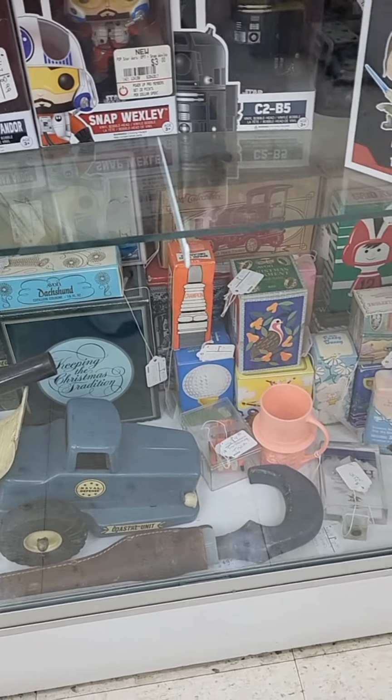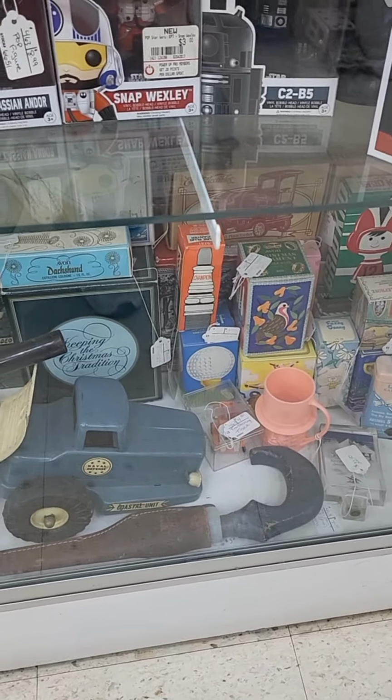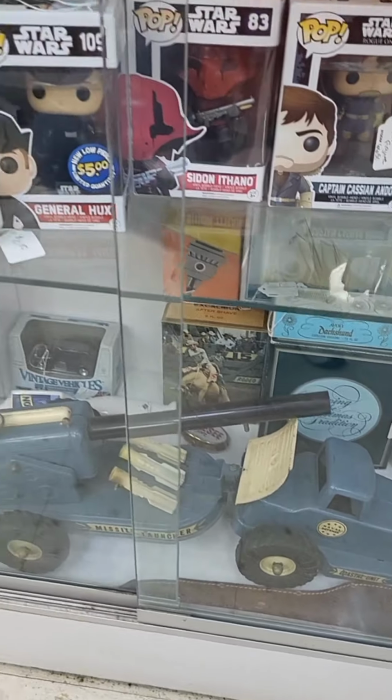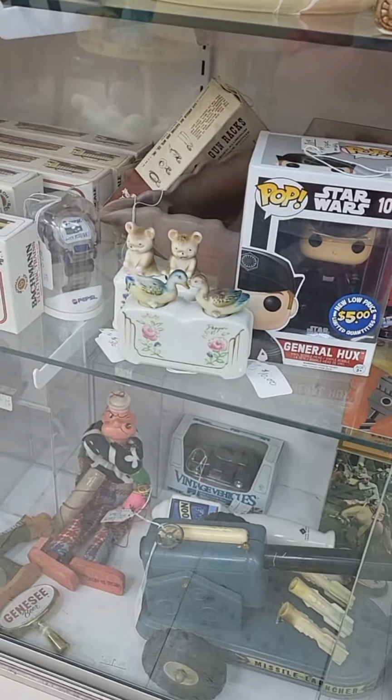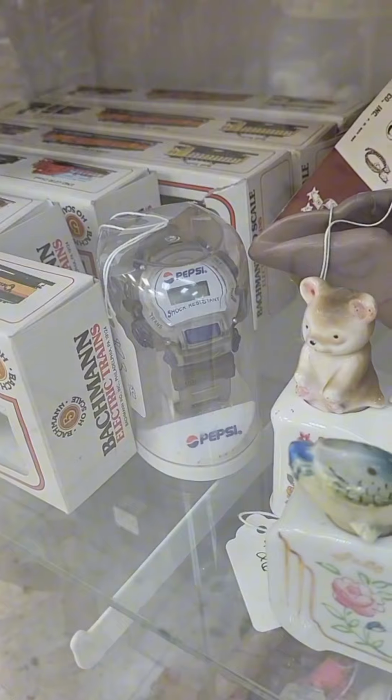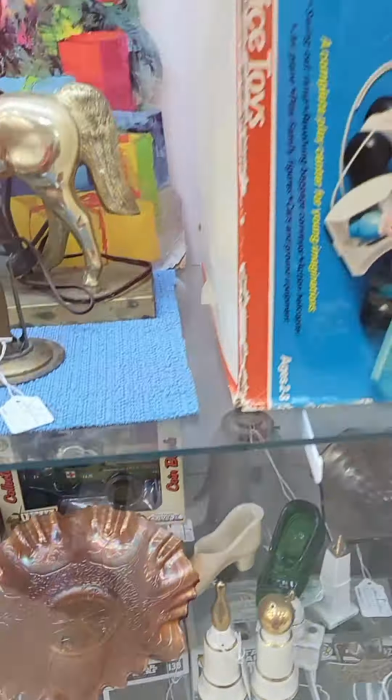A lot of old school games, cards. There's even a spark plug. I don't know. Does anybody collect spark plugs? I have no idea. Pepsi watch. Look at this. Cool looking Pepsi watch.